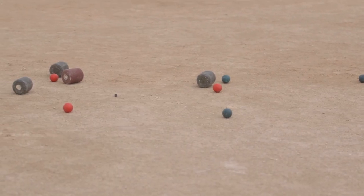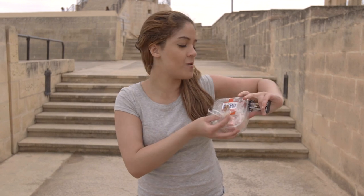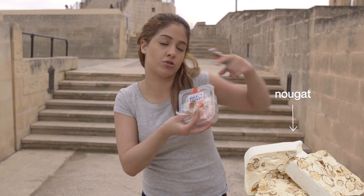Snack shop right now, which is a traditional Maltese nougat, so it's really good.